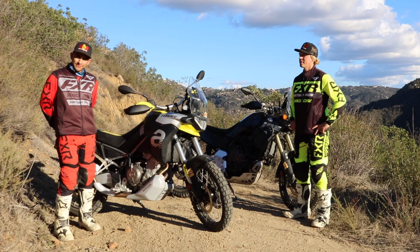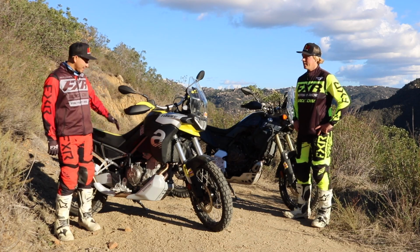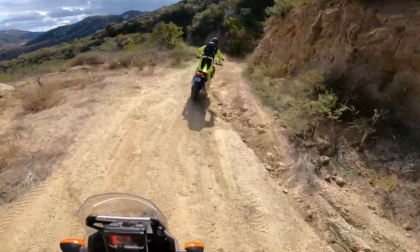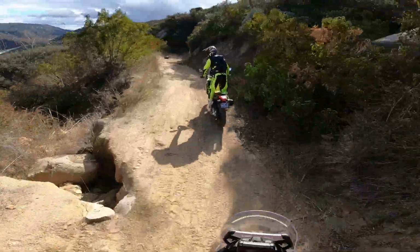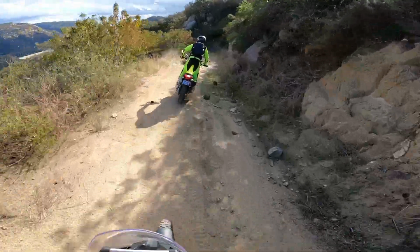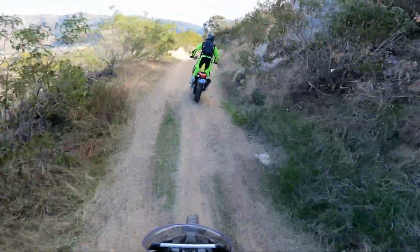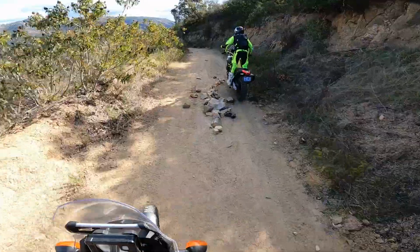For me, the biggest difference is the seat height on the Aprilia. Having shorter legs, it's easier to reach the ground when we come to a stop, or even just riding single trails, right? Going over rocks, going over some deep ruts, it's a lot easier, it gives you more confidence. Being lower to the ground, like I said, me having shorter legs, that's my biggest thing.